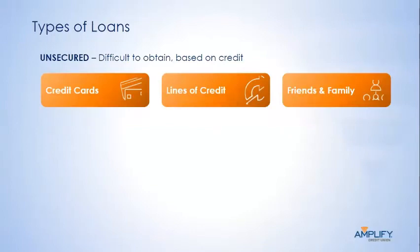Then other types of loans, of course, credit. We get so used to credit cards, we don't necessarily think about that. That's truly a loan, and in some cases, that's the business's best resource. Even though it's going to cost them money, it also gives them flexibility. Then other lines of credit, friends and family.